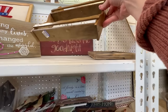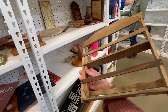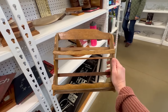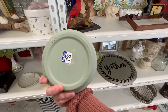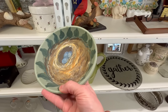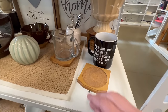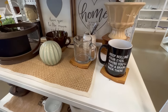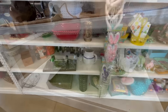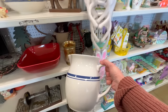Oh, here's one of those cute little spice racks. It's $2.99. Ooh, so cute. That'd be cute to hold fingernail polishes and like little doodads. Doesn't have to be a spice rack. But adorable. So look at the artwork. This is a terracotta base for a plant pot. And somebody painted a nest on the inside. How cute is that? It looks like they have the coaster set. That little container right there is really cute too. They have it set up so nice. Found a white pitcher here. Let's see. $4.99. That's really pretty.